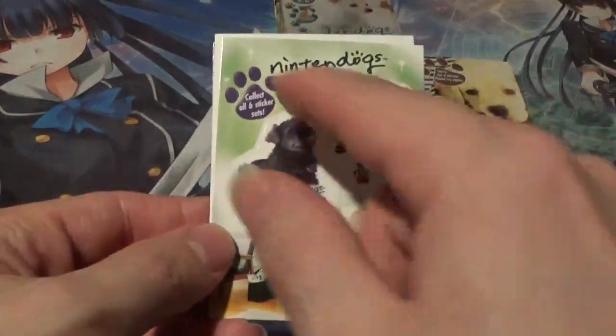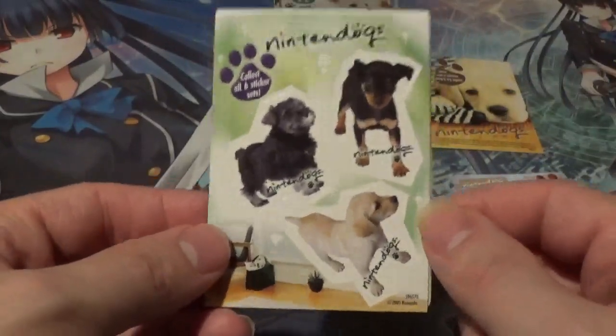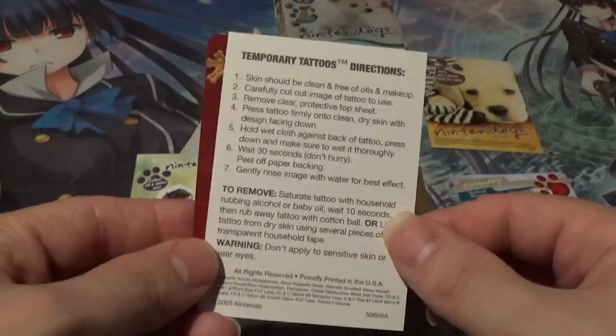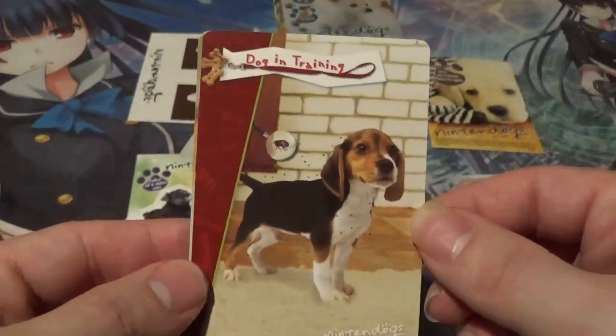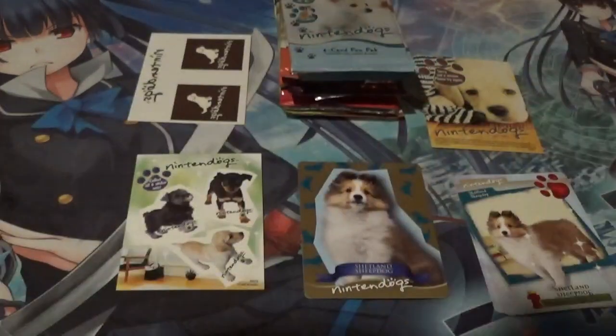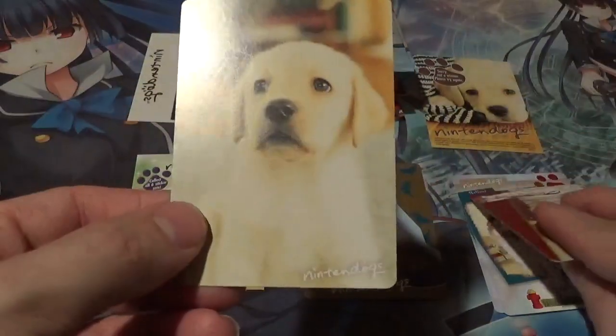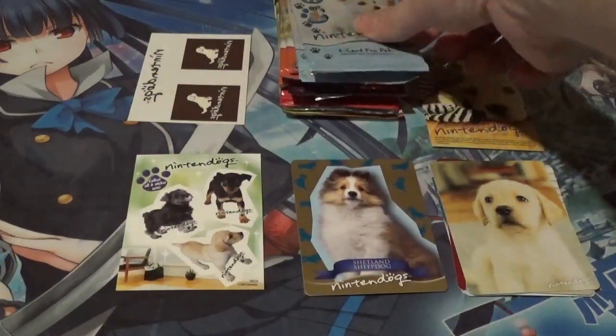Here's all the collectible stickers, so you got 6 sticker sets to collect. On this one we got some very lovable puppies. Oh, this is one of the tattoos. So you got the Nintendogs logo tattoo, very interesting. We got Day in Training. And then yet another lovable Nintendogs logo. So we got a whole bunch of different stuff. You get a tattoo, you get stickers, you get a little standee, you get, what, 4 collectible cards, and then a prize card too. So that's a whole lot of stuff in one pack.